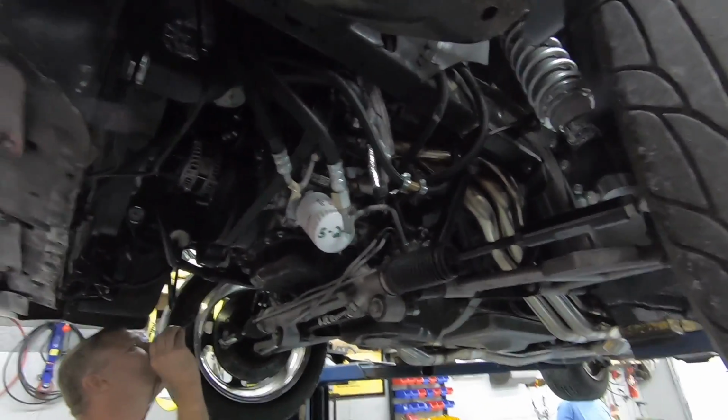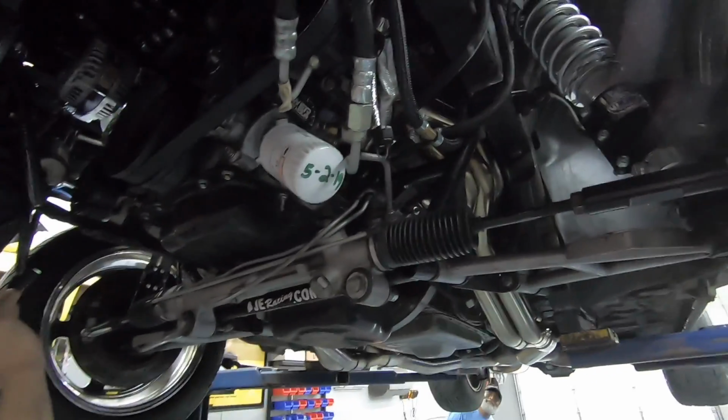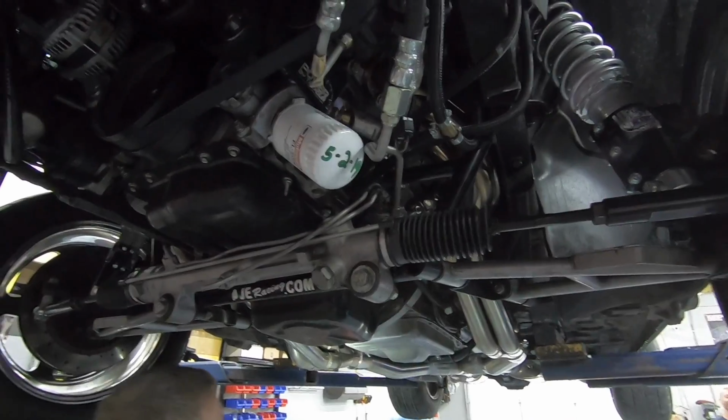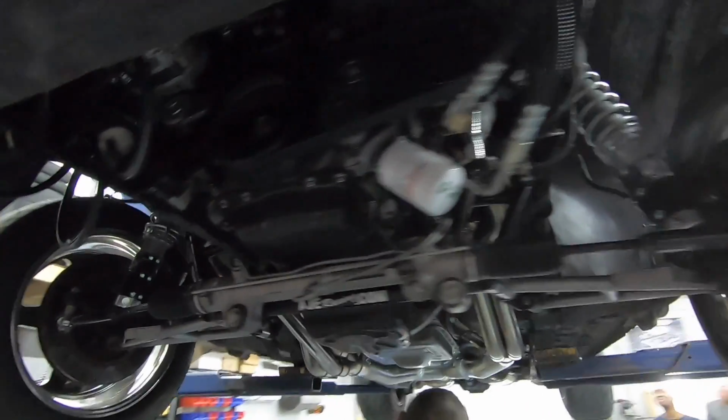That was the very first initial drive, guys. We're gonna do some adjustments here and see if we got everything taken care of.